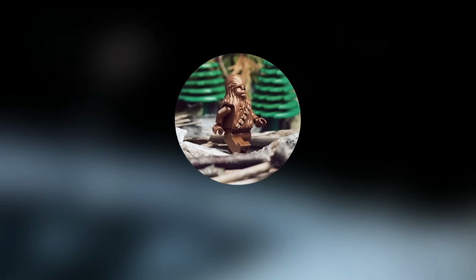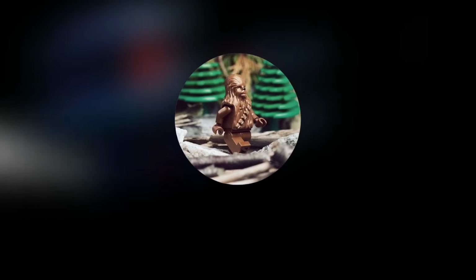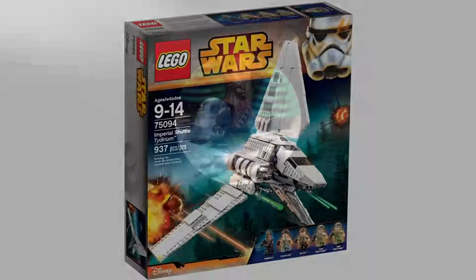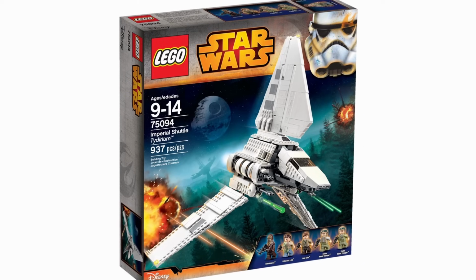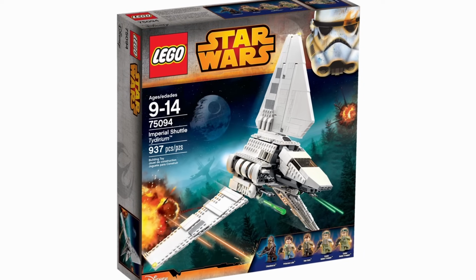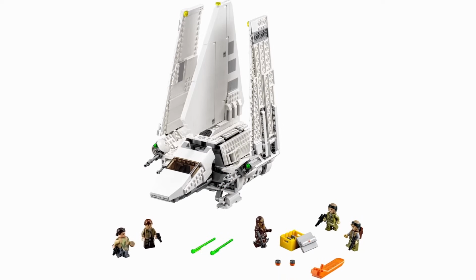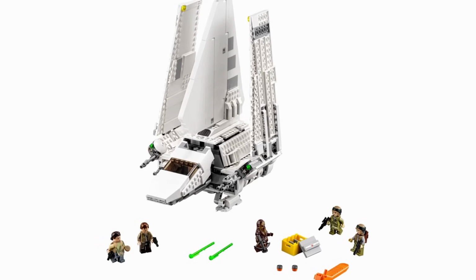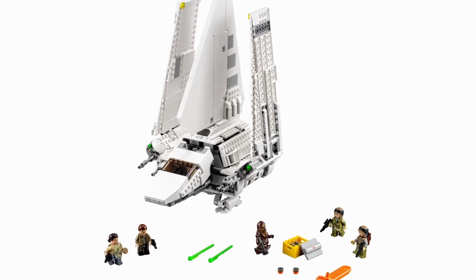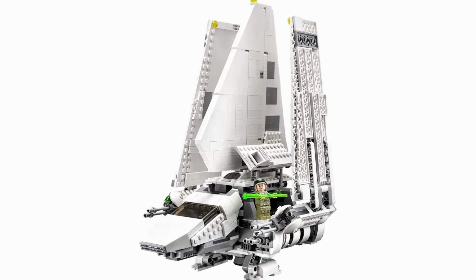And now moving on to the number 1 spot as the best LEGO Star Wars set from Star Wars Episode 6 Return of the Jedi, I have 75094 Imperial Shuttle Tydirium. This set was released on June 1st of 2015 and retired in December of 2016. It has 937 pieces and had an original retail price of $100 US. However, if you want this set new sealed in the box today, it is now going for only about $200, which is not that bad in my opinion.